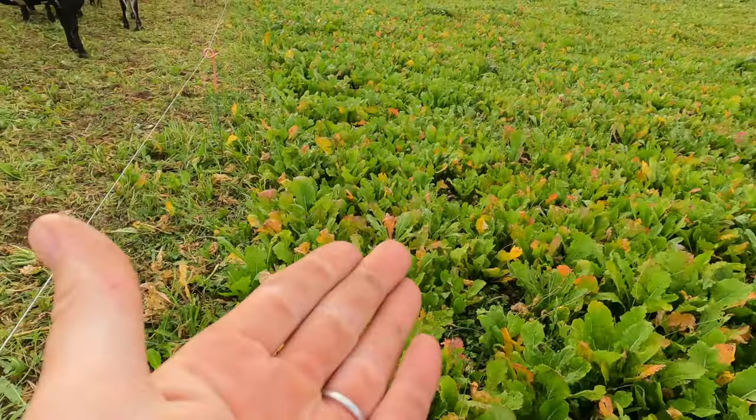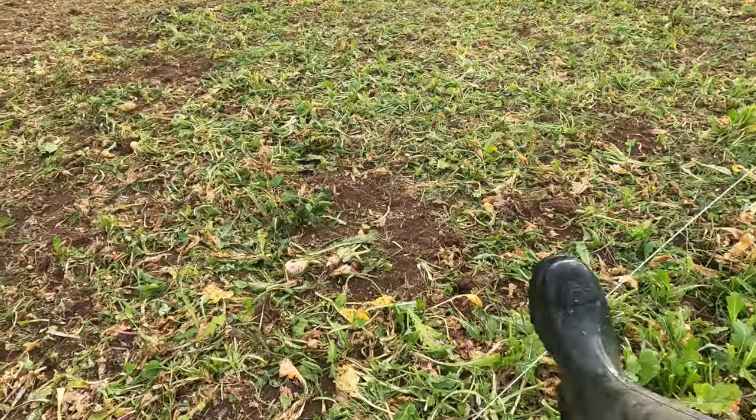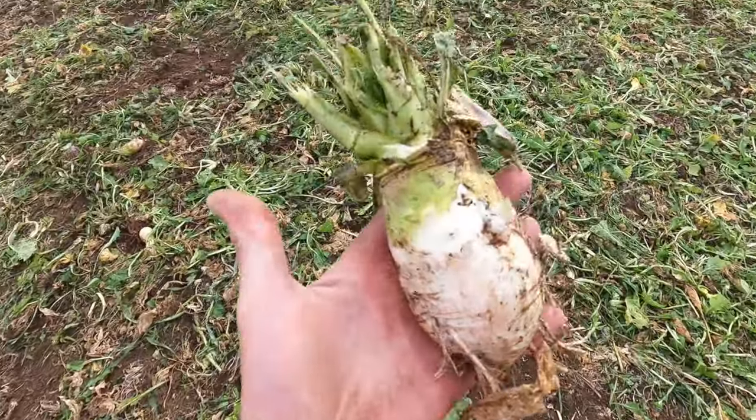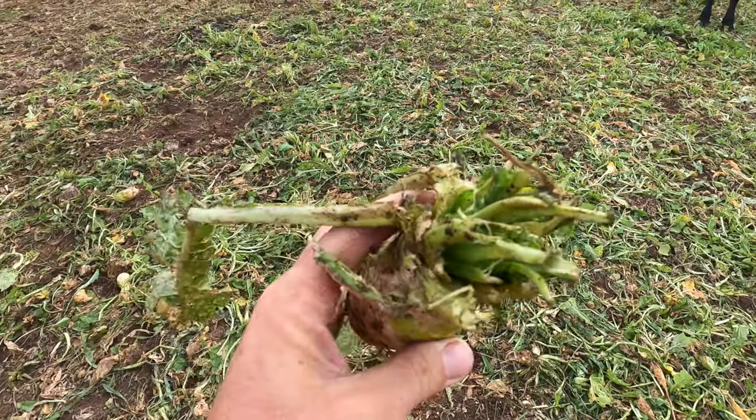So, better explain what this is. This is pasture 2. It's a leafy turnip, hence leaves. Doesn't usually grow too big a bulb, but I've noticed that I do have some bulbs in there. And once they're pulled out like this, they won't really come back.